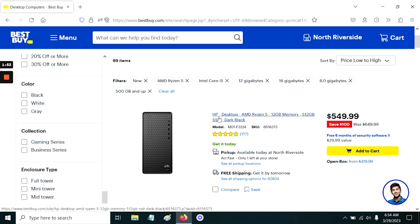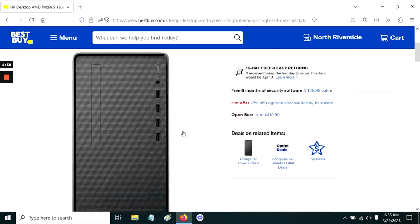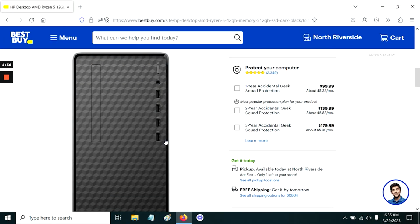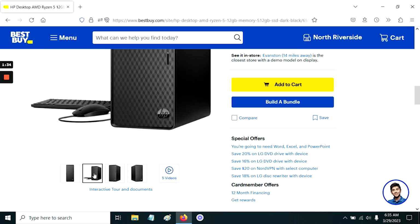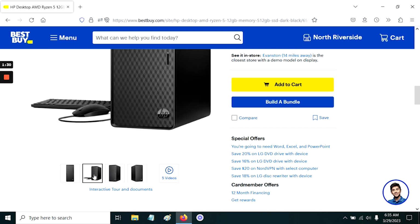And okay, we've got an HP, AMD, Ryzen 5. That sounds good. $550, so that's again around that $500 mark that I considered our baseline. I'm going to go ahead and click on it and see what it looks like here. It's fairly well reviewed. Yeah, it looks kind of plain. You can see some other images by rolling over here. Notice they do have a keyboard and mouse, which is pretty standard.